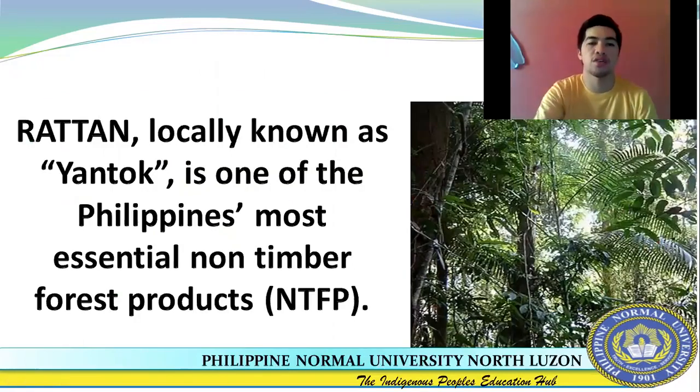Rattan, locally known as yantok, is one of the country's most essential non-timber forest products. It belongs to a large subfamily of the climbing palms known as Calamoideae, which usually grows throughout the country. Rattan is a naturally renewable palm that grows in the tropical regions. It is used for furniture, handicrafts, and building material, among others. Rattan continues to be an invaluable part of rural livelihood in Southeast Asia.